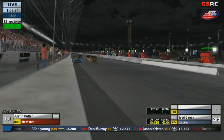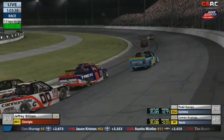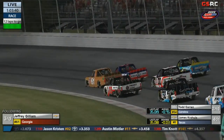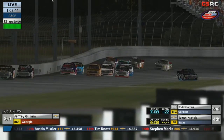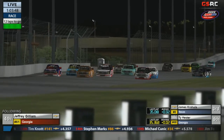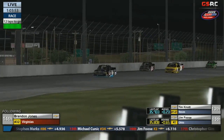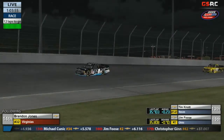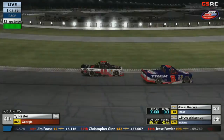However, there's still a great battle raging on for third. Ricky Harden on the high side, Jeffrey Gilliam falling back. We got loose, 3 wide. Contact between Kahula and Gilliam. They're 3 wide with Bryce Whitson. They're 4 wide into the wall. Brandon Jones managed to save it. They're still 3 wide. Contact Ty Hester on the apron. Jeffrey Gilliam gets turned around. He saves it. Dan Murray loses about 4 spots out there.